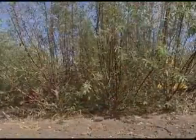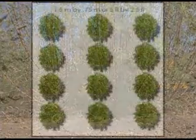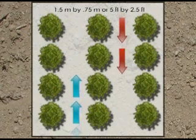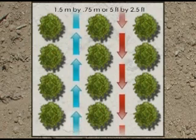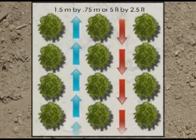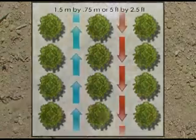Willow can be planted in high density, and that means spacing is important. Use a grid pattern with a 1.5 meter by 3/4 of a meter rectangular grid, or 5 feet by 2.5 feet. Make sure you take into account what method you will be using for harvesting. Cuttings should be planted with the top 1 centimeter of the stick outside of the ground.